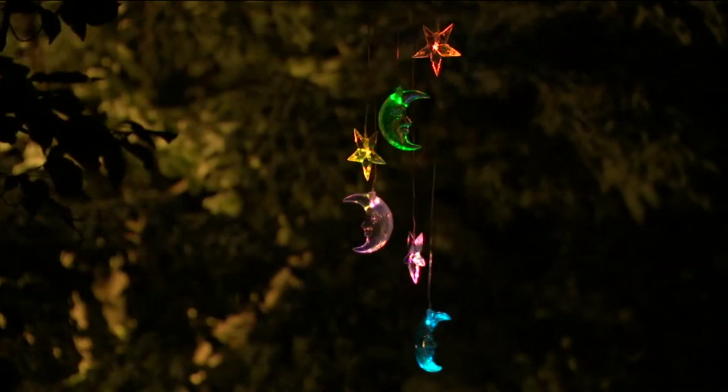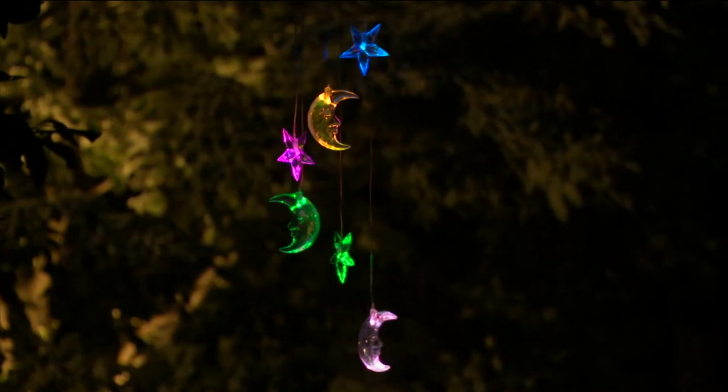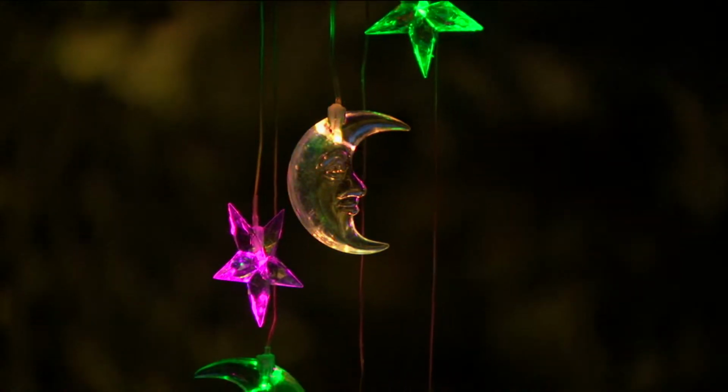On Plow and Hearth's own website, they're $19.95. So instead of spending about $40, get them home on Easy Pay for under $15. We have lots of different designs and the lights just continue to morph and change. Nancy, they're really fun and I don't know that I've ever seen anything like this before.